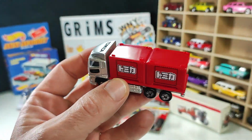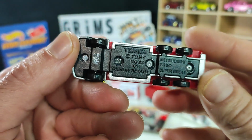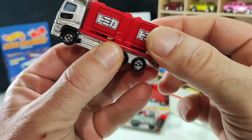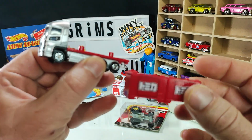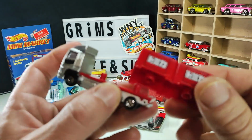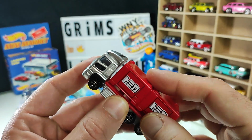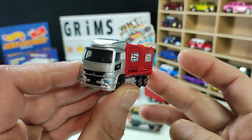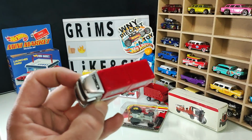Another cool thing about these Tomicas, you can take the cargo off, hot swap them around. Sorry, focus issues there. But yeah, beautiful truck. Thank you so much, Scott.